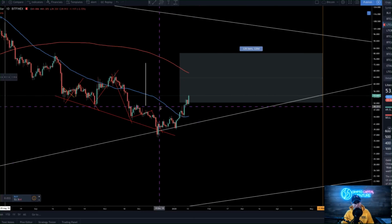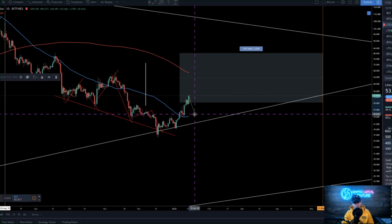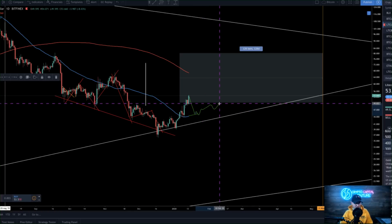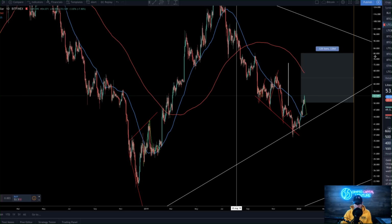But it is like this magnet that Bitcoin and Litecoin will continue to fall to. The biggest question, the biggest thing to watch for, is what happens when we fall to that. If we bounce off of it and see support above it, that's a very good sign. That's what I'm looking for. And we'll see what happens.